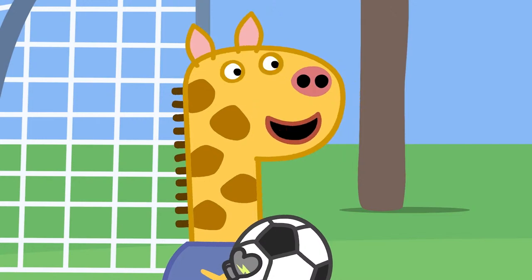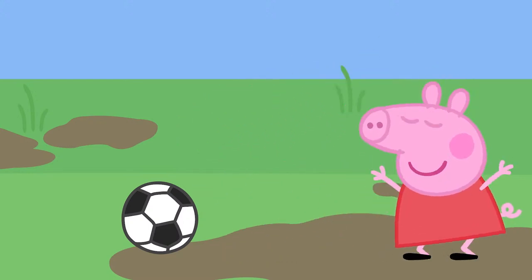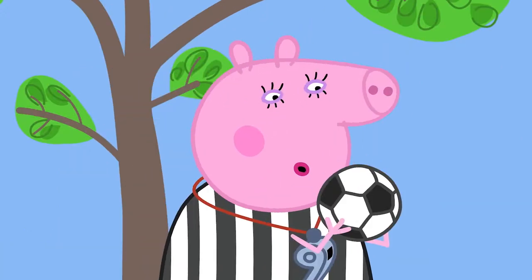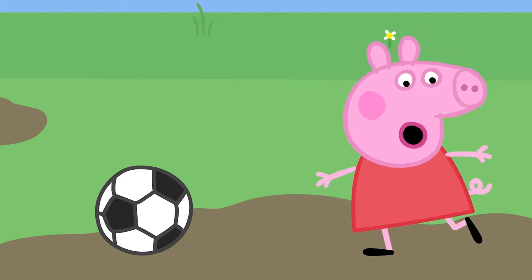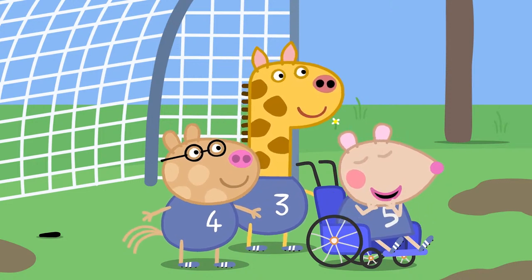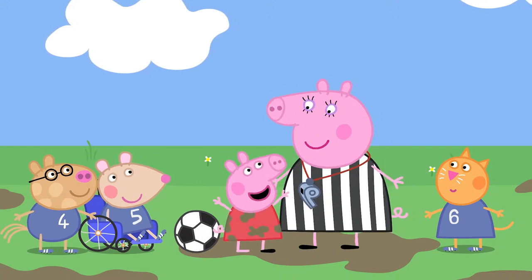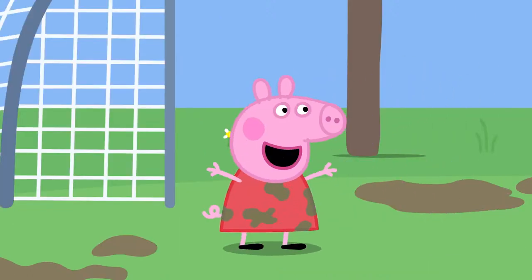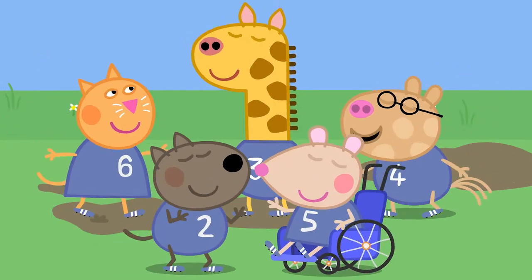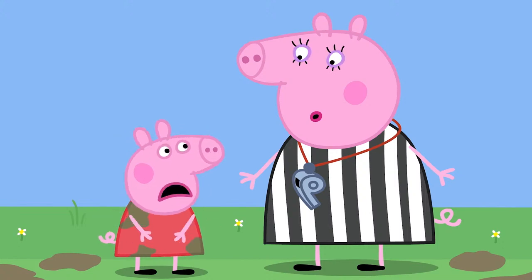Oh, dear. Good try, Peppa. Have another go. Maybe I need to kick it harder. Almost. Here you go, Peppa. Maybe if I use my other foot. Whoa! Oof. You have to score with the ball, not your shoe. Squeak! This is too hard. Why don't you have a go in goal? Good idea, Mummy. I'll be a great goalie. Yay! Goal! Mummy, why can they score a goal but I can't?